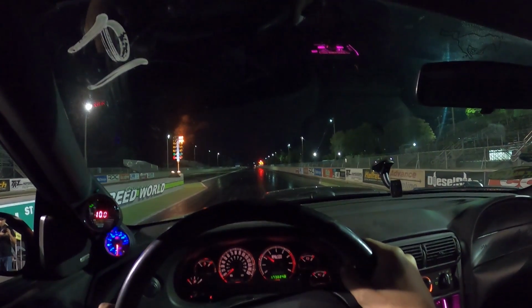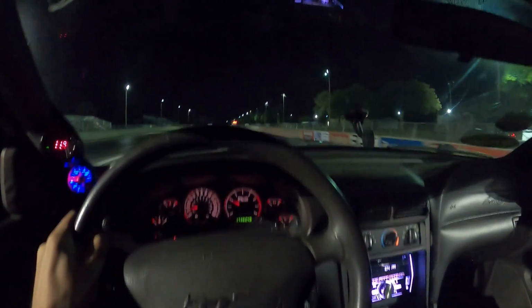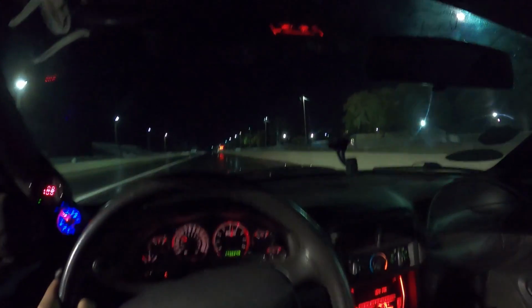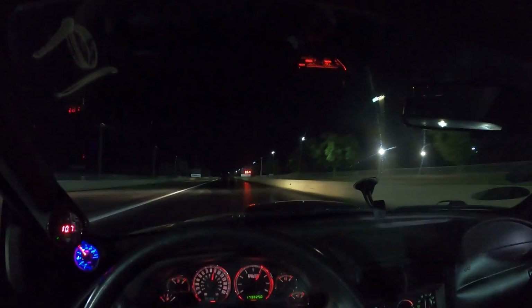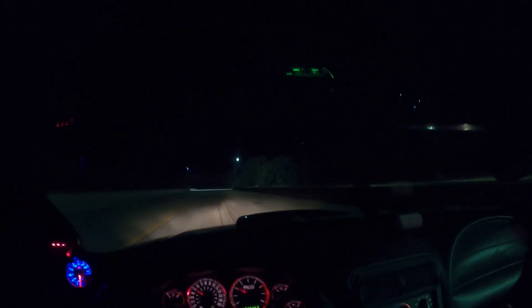First gear. Damn it. Should have got out of it. Let's just do it anyway. 2.5. Wow. Whoa, brakes on this feel weird. Woo! I lost the paper slip. Went out the window. So you definitely need to ride out first gear way more. That's cool though. Woo! This thing's quick.